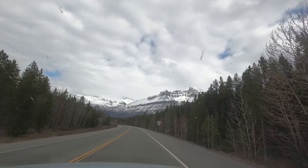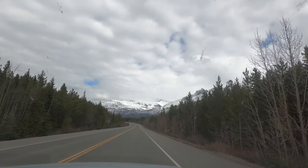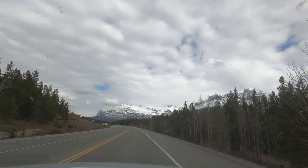So what we're looking at here at the Saskatchewan River Crossing is whether or not the level 2 chargers are working. I think they should be by this point. So this area also has a gas station, a store, restaurant, as well as a hotel. And it's a good place for a bathroom break or a meal. So let's go in and see if we can use those level 2 chargers.